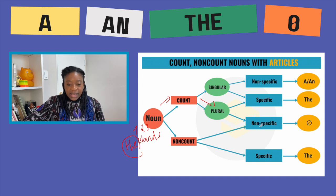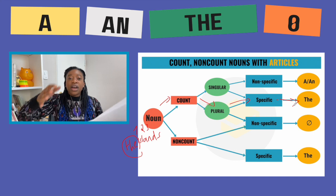And is it a non-specific situation or is it a specific situation? Has the person been specific? Yes, because in the writing they are talking about a specific place, Phuket. We know that it's not just randomly any island in the world, but a specific island. So we're going to go over here. So they have correctly used the word the.